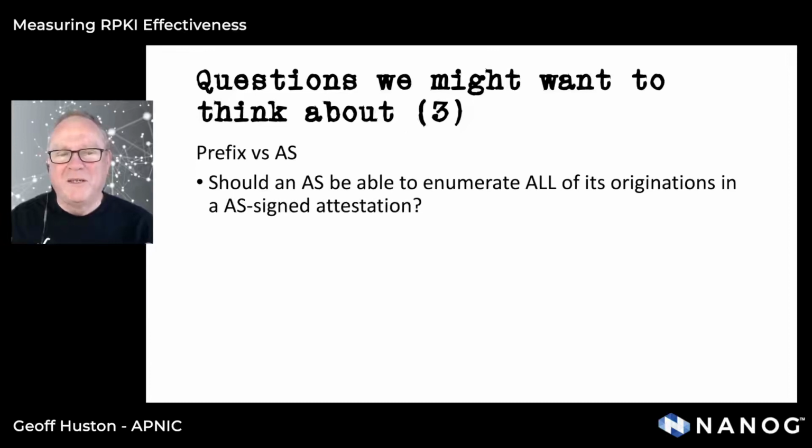We are not at that point. And this is a prefix versus AS attestation difference. The prefix holder is saying, I authorize this AS. But maybe the AS might want to say, this is everything I'm prepared to say. If you see anything else, either accidentally or deliberately, because accidents seem to be the primary target here, if I say anything else, help me out here, get rid of it. It's not what I meant. We might want to think about that and think about what AS tools, enumeration of all those originations, might actually help in this kind of situation.